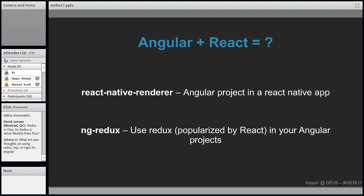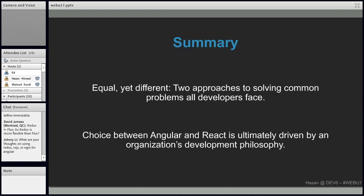Usually you don't have to do this, but it just says a lot about how these frameworks are so similar in some sense, but then also the differences allow you to pick and choose which one's going to work for you. Let me summarize really briefly what Dev6 has found working through projects with both of these frameworks.